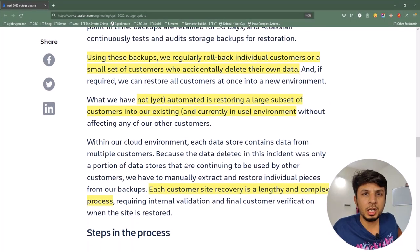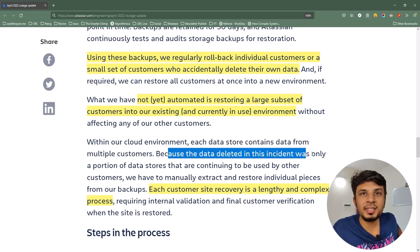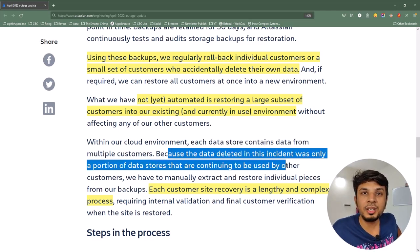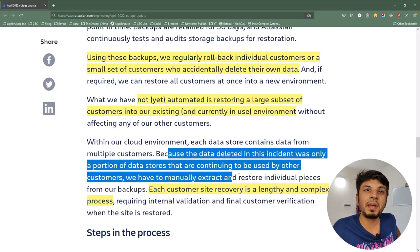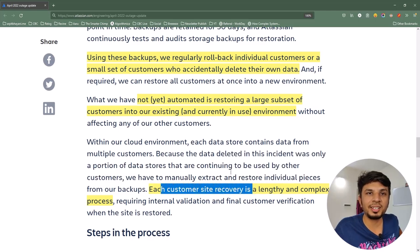Okay, let me just do this part. Within our cloud environment, each data store contains data from multiple customers. This is where that insight is. Each data store contains data of multiple customers. Because the data deleted in this incident was only a portion of the data store, that are continuing to be used by other customers, we have to manually extract and restore the individual pieces. Each customer site recovery is a lengthy and complex process.